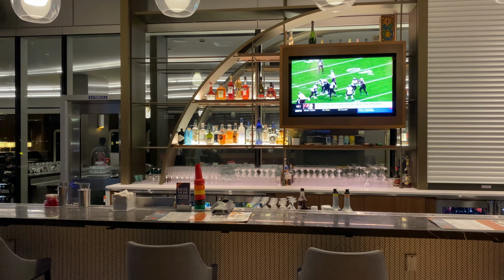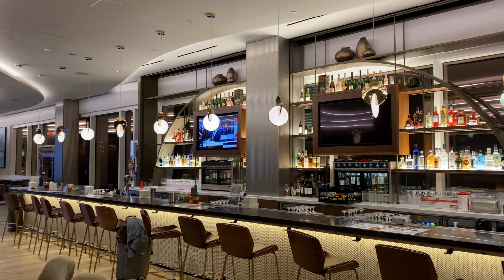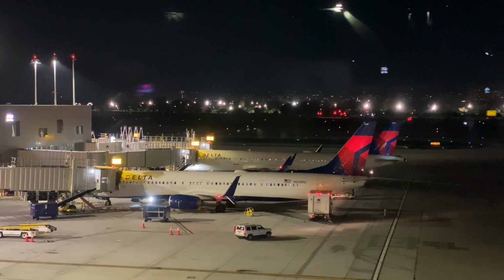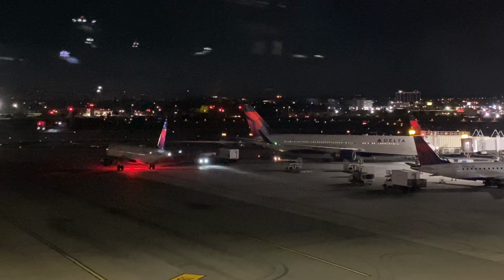So we're at the Sky Deck inside the Sky Club. It even features a bar, but it doesn't open until later in the day. The bar inside, however, was open the moment I got in. The Sky Deck is literally a plane spotter heaven. You're directly looking over the tarmac of Terminal 3, so plenty of Delta Airlines movements.